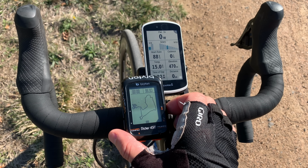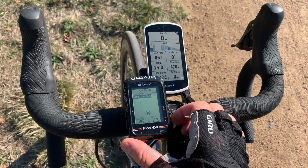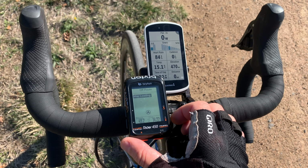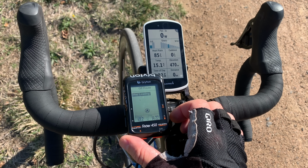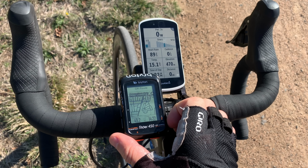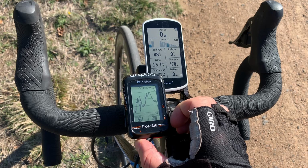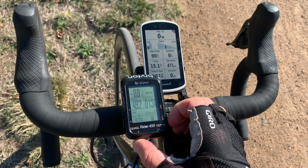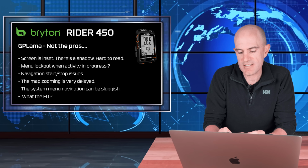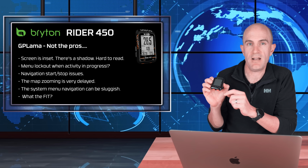The map zooming is very, very delayed, indicating the processing on this device is very limited. So zooming in and zooming out is very, very sluggish with the maps on screen. If you were coming up to an intersection and you wanted to zoom, it takes a while. The system navigation can be sluggish on screen, so I ended up double pressing things a few times because the system just appeared to be laggy. And all it takes to stop a ride is a double press of this button here. So pause, stop, and then done.